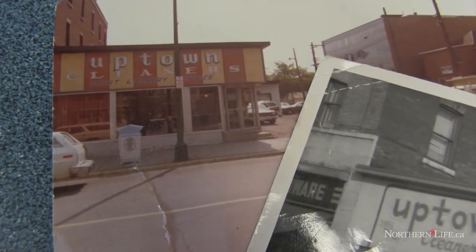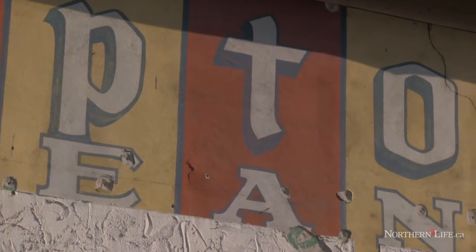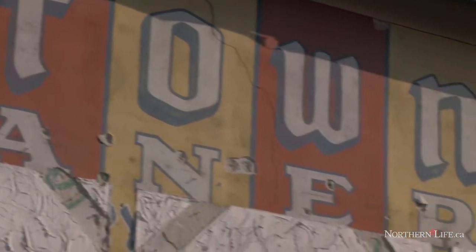That sign was done early 60s. I remember when it was done over because I was a kid. It was mid-70s, around 74, 75. And by the way, it looked real old and tacky in those days. So now it's retro, but back then it had to go.